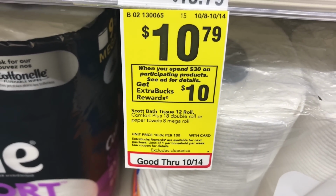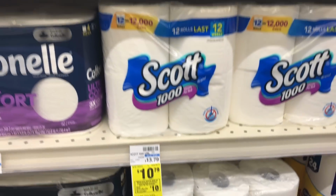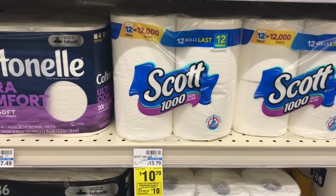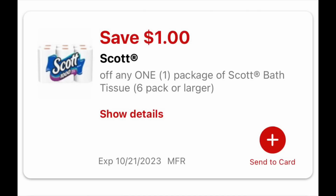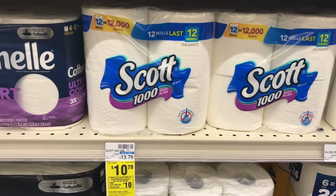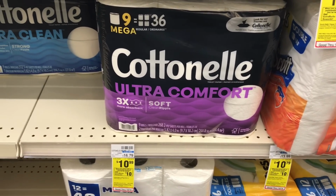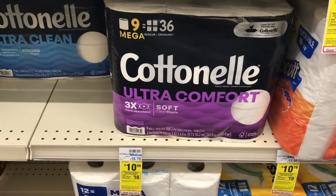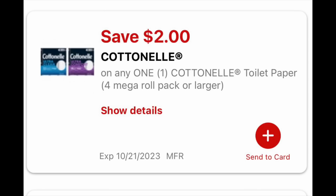The next deal will be on the spend $30 get $10 back, and this is a limit of 1, and the Scott Bath Tissue 12 rolls are included in this deal. Pick up 1 at $10.79, and we have a $1 digital coupon that we received today that is applying to this. Then add 2 of the Cottonelle 9 Mega Roll toilet papers on sale for $10.99, and we received a $2 coupon that will also apply to this.